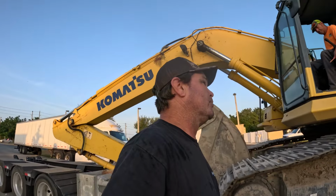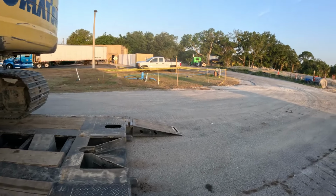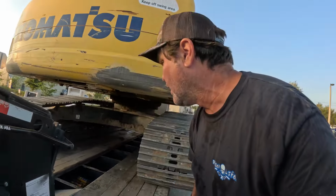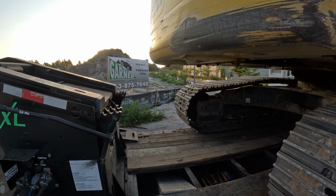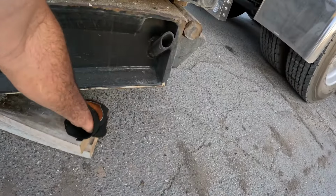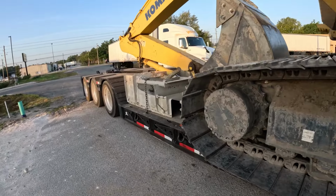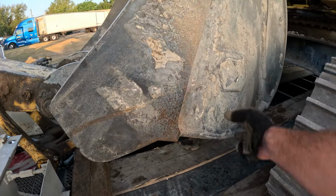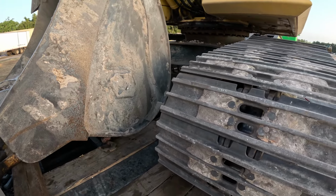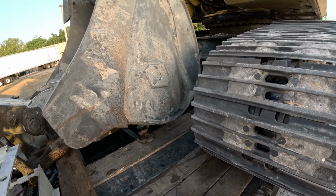Yeah, baby. I'm pretty sure that's gonna get it. Yeah, we're gonna be right there. All right, it's gonna work. Now we gotta get everything tied down. That's the hard part up here. I can't get my cross chains in because of the bucket, so I'm probably just going to tie to the tracks and call that one a day. So that's what we're gonna do. Let's go.